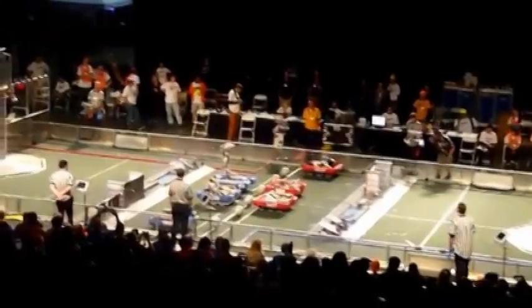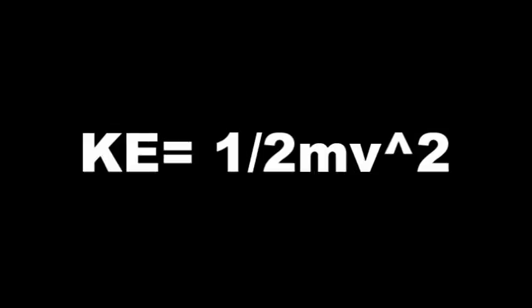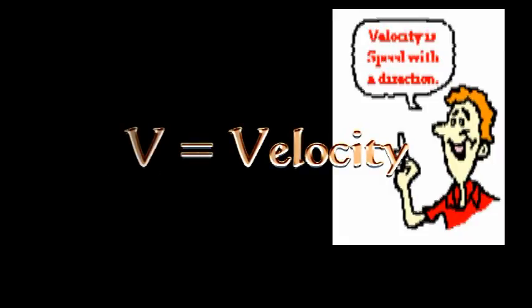All robots have kinetic energy. Kinetic energy is energy associated with movement. We know this because in the equation kinetic energy equals 1/2 m times v squared, the v stands for velocity, which is a vector and has motion.